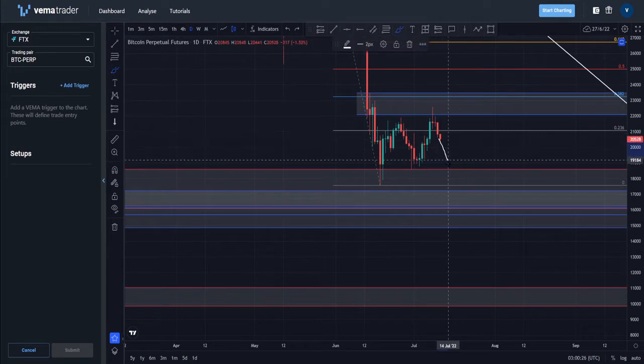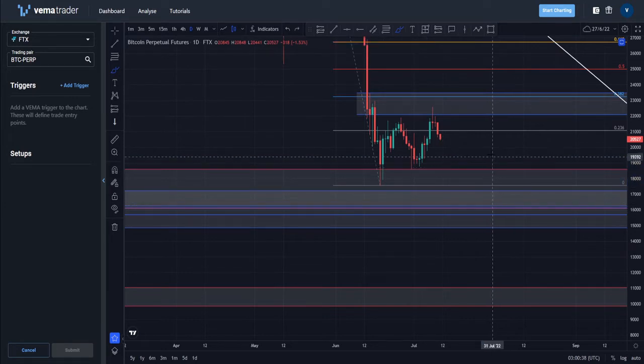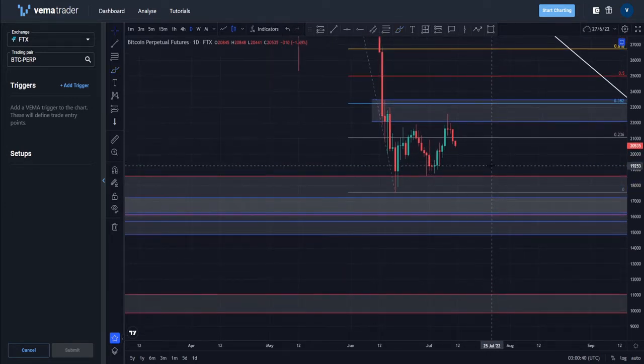Not really. I'd want to see another bounce, even not a full retracement up to there, but some sort of a come down, get more people buying off this level, and then run it down, get that spring. But that's a big if, who knows if that's going to happen. But really on the daily, that's kind of what I'm seeing.